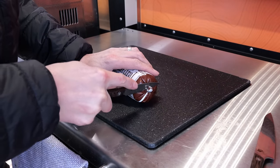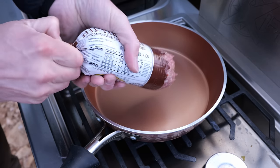Gotta get our ingredients cooked up first. Well, it's satisfying and gross at the same time.